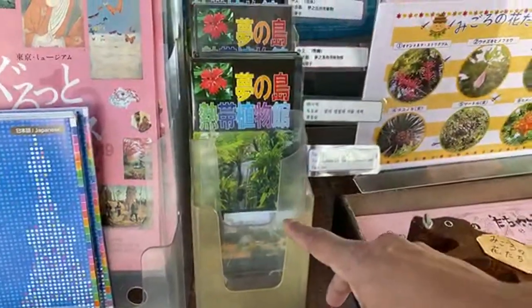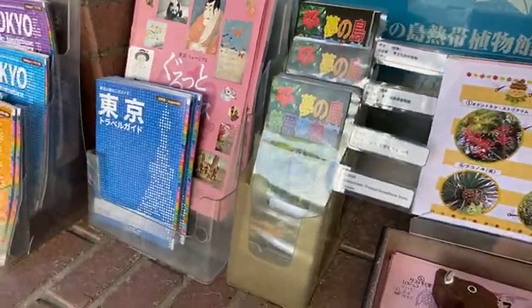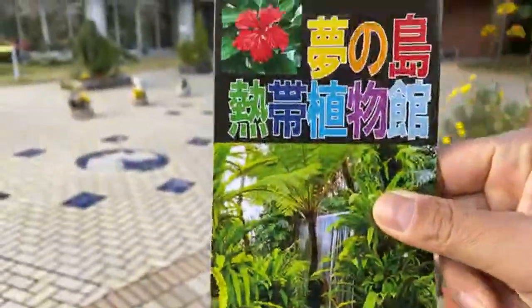I'm speaking Japanese, but there's no English. We got English info.